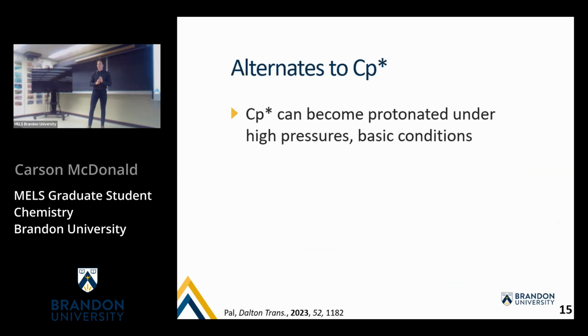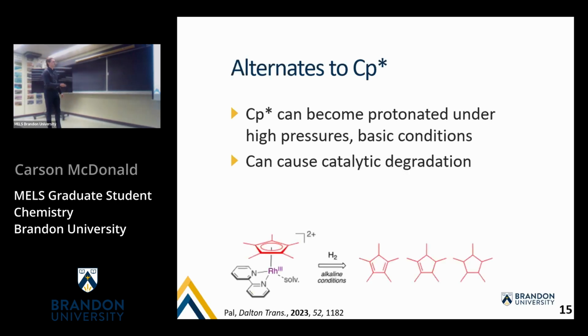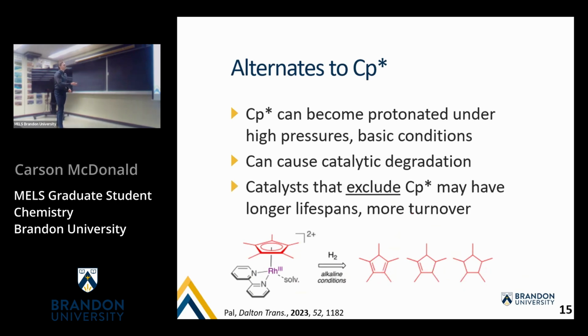Later, in more of the grand scheme of this project in Shrin's NSERC proposal, we're going to be looking at alternatives to Cp star complexes. Cp star, as I mentioned before, can become protonated both under basic conditions and at high pressures. This can cause catalytic degradation, as seen here in this picture. As our Cp star fragment slowly gets protonated, we lose these pi electrons to that protonation. Therefore, Cp star may not actually bond to the metal center of our complex. So catalysts that we may produce that exclude Cp star may have longer lifespans and more turnover because they will not become protonated, and they'll become less likely to break down.